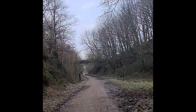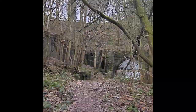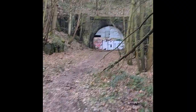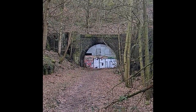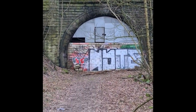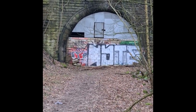Some fabulous scenery and rock formations around here from when they excavated all this to make the actual lines that run. And as you can see from this side, the Penistone side of the disused tunnel is completely blocked off. It's bricked up halfway, and then there's some kind of steel on the top. I don't know why they didn't do that on the other side really, but they haven't done, which is to our benefit.